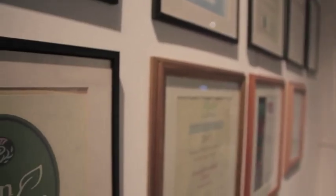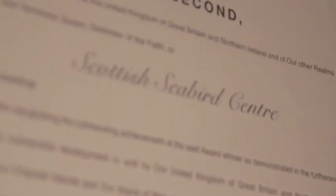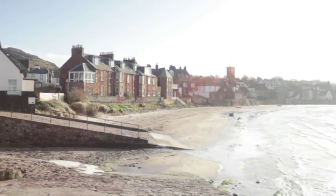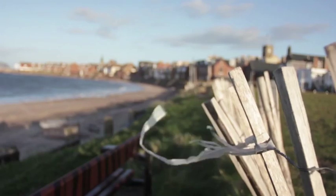Because sustainability is at the core of everything that we do, we have entered numerous awards, and we are proud holders of the Gold Award for Green Tourism Business Scheme. But as well as that, we also applied and managed to win the Queen's Award for Sustainability twice. That's the Queen's Award for Enterprise in the Sustainability category. A huge accolade for the centre. The Queen herself came to the Scottish Seabird Centre and presented the award, so that was something that really was great community pride for people in North Berwick.